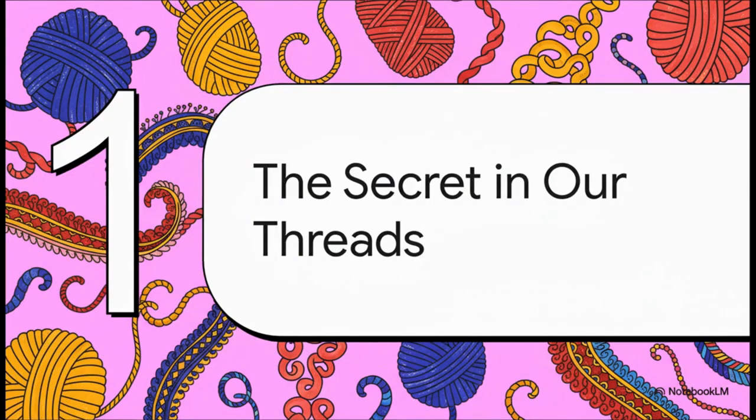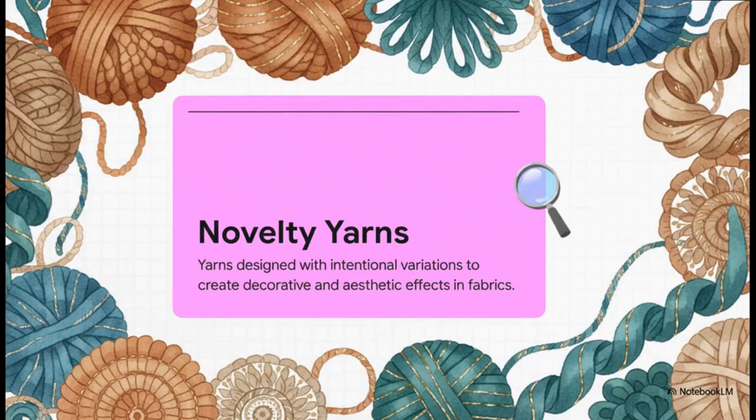Let's get into it. Okay, so think about a regular piece of thread, right? It's smooth, it's even. Novelty yarns are the exact opposite. They're designed to be irregular. All those little variations, the bumps, the different thicknesses, the pops of color, they're not mistakes. They're put there on purpose to give the fabric some real personality and flair.